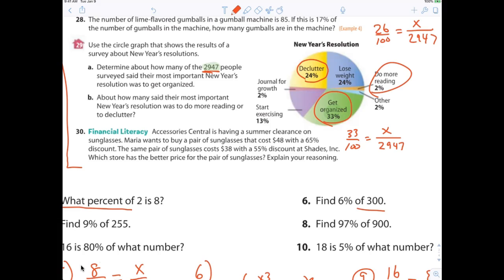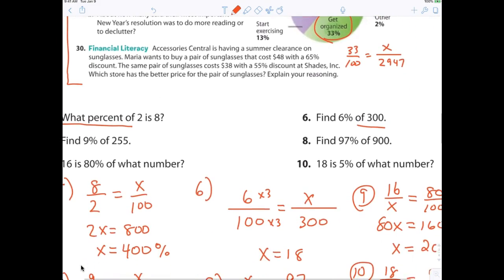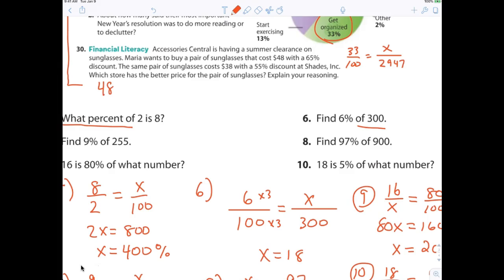It says, Maria wants to buy a pair of sunglasses that cost $48 with a 65% discount. The same pair of sunglasses costs $38 with a 55% discount. Which has the better price? Now this is a calculator question, I feel like. Here is how I want you to think about it. You have two choices. You can buy the sunglasses for $48 with a 65% discount, or you can buy a pair of sunglasses for $38 with a 55% discount. Now everybody take out their calculator real quick.